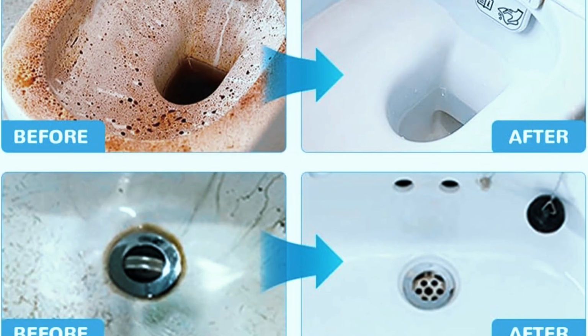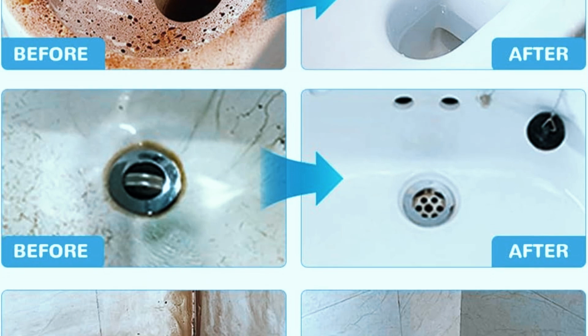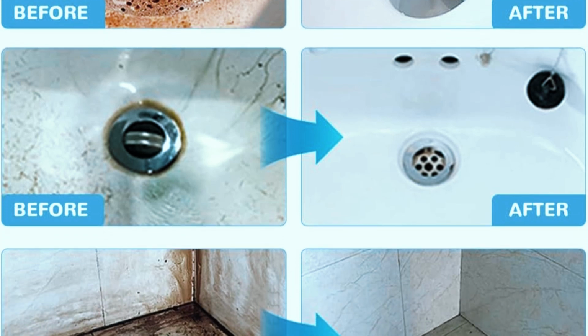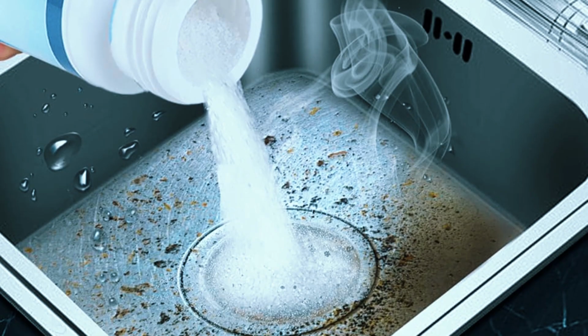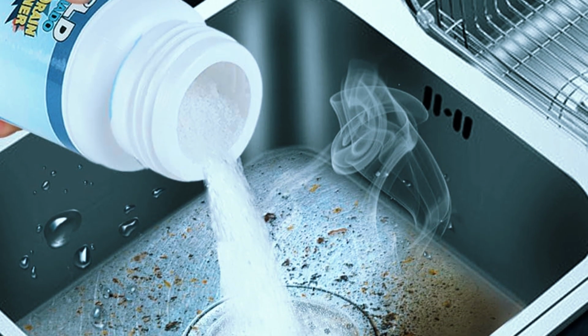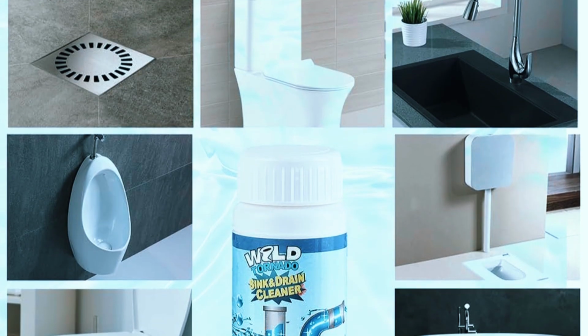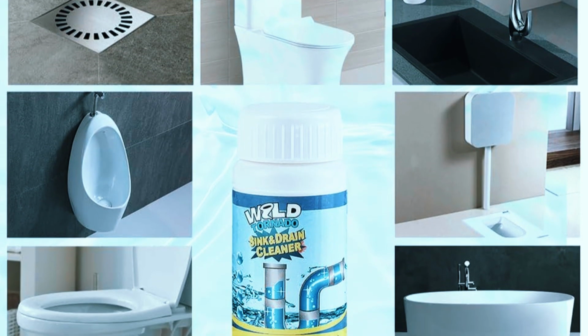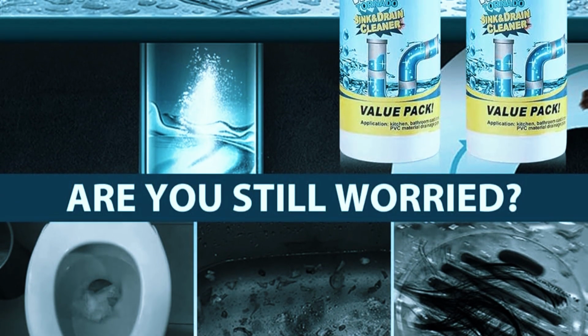The cleaner is designed to help break down light clogs, such as minor buildup from soap, grease, and hair. It works well for bathroom sinks, kitchen sinks, tubs, and shower drains. That said, this isn't the product you want for a really stubborn blockage or a completely clogged pipe. It's more of a maintenance solution. Great for keeping things clear month after month before you run into a bigger issue. If you keep up with it, it can save you from having to deal with tougher clogs down the road.